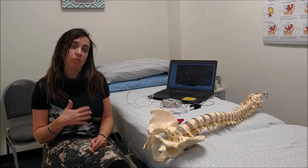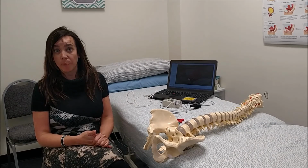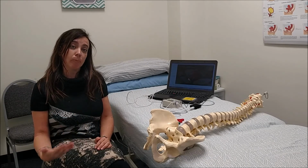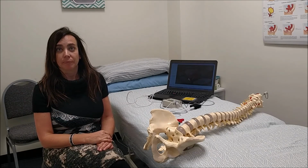You may not be seeing us during that whole time. Typically, the time frame is about 6 to 8 weeks of therapy, or 6 to 8 visits of physical therapy. For someone with pelvic pain, that's a little bit more involved, so that treatment may go for a longer duration.